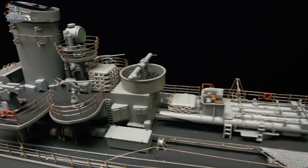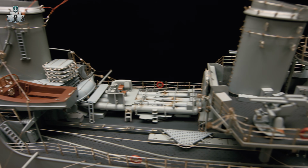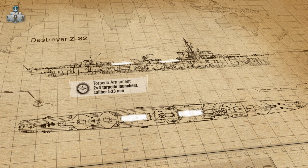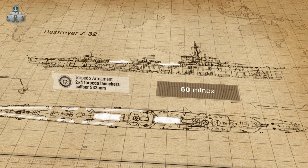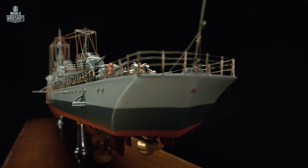The torpedo armament consisted of 2 quadruple 533mm torpedo launchers, but the most effective weapon of the Project 1936A destroyers were their mines. The standard load included 60 moored mines in contact, magnetic, and anti-submarine varieties.